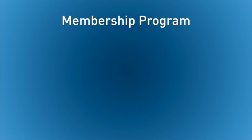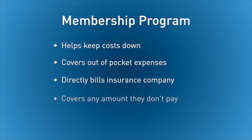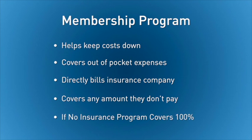Sanford AirMed offers a membership program that helps keep the cost of healthcare down. This transport membership program helps by covering out-of-pocket expenses that occur with medically necessary air medical transport. The membership program will directly bill the patient's insurance company and will cover any amount they do not pay. If the patient doesn't have insurance, this program will cover the entire cost of the medically necessary flight.